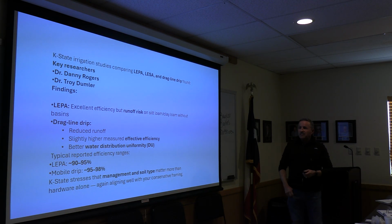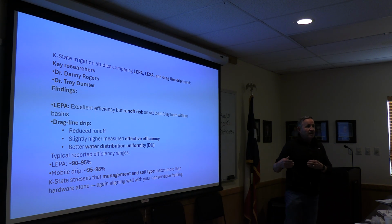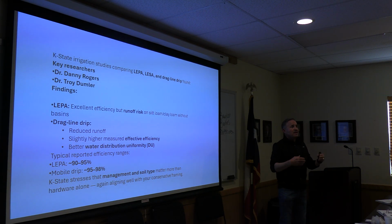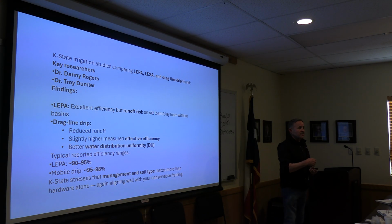Slightly higher measured efficiency is just 2 to 3%. Better water distribution uniformity. As most of you know, if you looked at your sprinkler packages, your nozzle packages, when you get down to about 300 gallons, your first few spans are like number 4s, or all the same number. And so you're either overwatering or underwatering. And with mobile drip irrigation, it allows you to spread that water more uniformly throughout your pivot. One of the pivots that we have, incidentally, is a half miler, and Nick gets a windshield wipe.